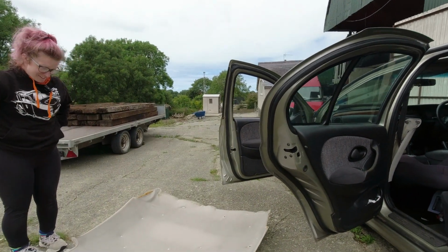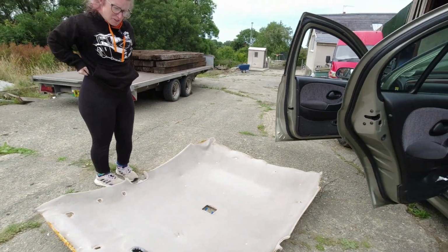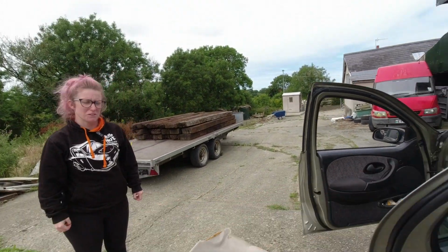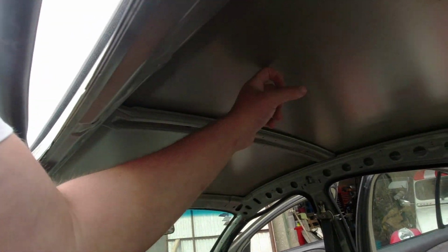That's disgusting, isn't it? Oh, that is grim. Look at that. That is revolting. Do you think that's where the driver's head was? Yep, entirely. Do you know what those are? Adipose deposits. Lovely. Human excretions. I like the sound of that.